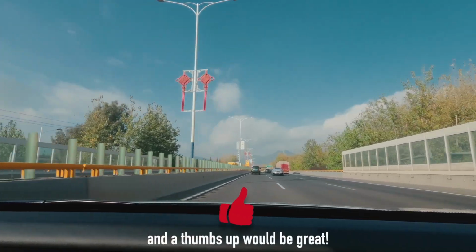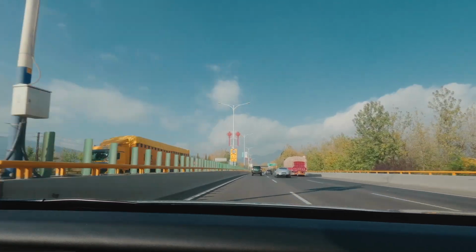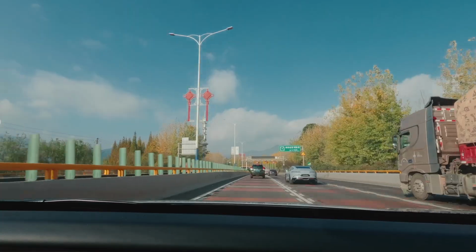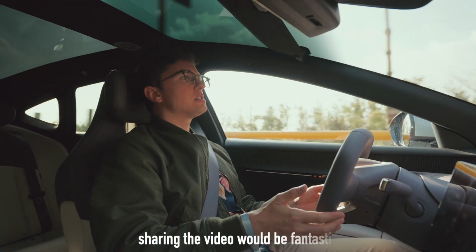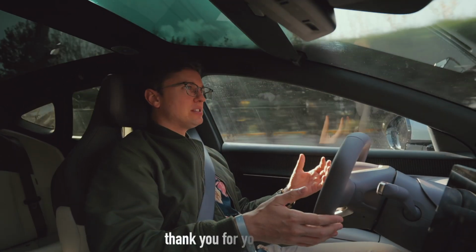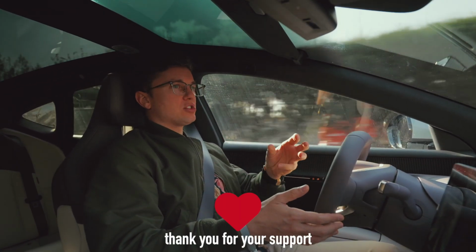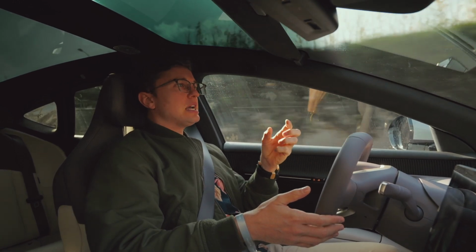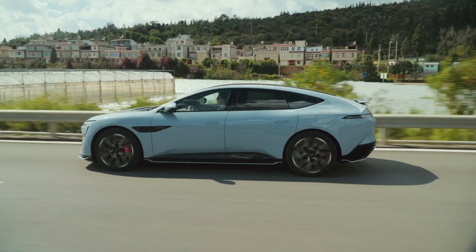In terms of the actual performance of this system during this Tuesday morning traffic here in the city of Kunming, as well as on the highways, I really don't have very many complaints. The way that it brakes, the way that it turns, the way that it changes lanes, even the way that it reacts to pedestrians and scooters and motorcycles and all these things, these objects, it performs very well.